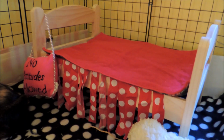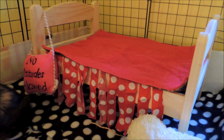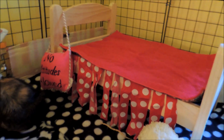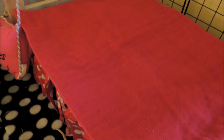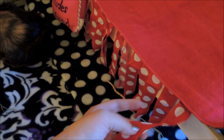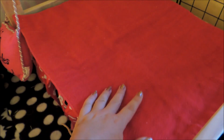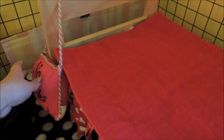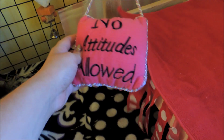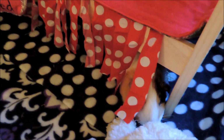Right, Truffles? And then on the right side of their cage, they have their IKEA doll bed, which I recently purchased, and they have been loving going under and hiding under there. I haven't seen anyone jump up yet, but basically I just put, again, one of these little fleece forest sort of things over top just to make it feel a little bit more enclosed, and then just a microfiber red pad on top. And they also have their No Attitudes Allowed pillow, which seems to follow Charlotte everywhere since she has a bad attitude sometimes.